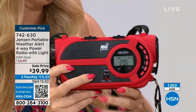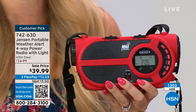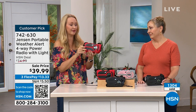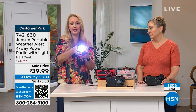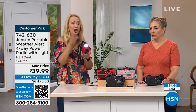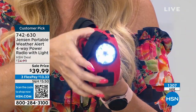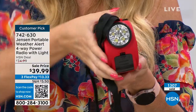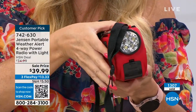So if you are off the grid, so to speak, or maybe you have an emergency situation and you need to alert people to your presence, this has a lot of really, really cool features. So right here, you have this awesome, super bright flashlight. So that's gonna be really helpful. Oh, yeah. Knowing where a light source is in a power outage or an inclement weather situation, maybe dangerous weather, right? And then there's a siren. Ready? I'm just telling you.